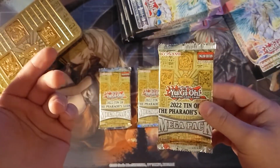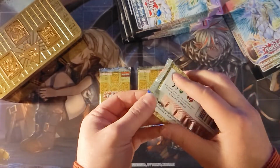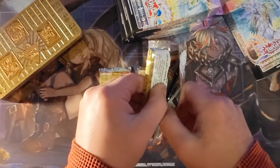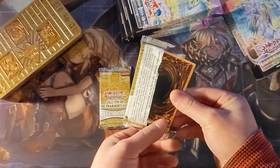There's also another common that I need because I don't have it yet. It's in the mail and I'm going to be playing Saturday and I'd like to have it before then potentially. But other than that, I basically just want some of the good spell cards in this pack. Ooh, it's kind of hard to get out.